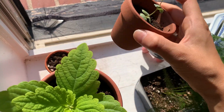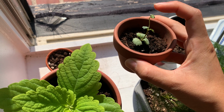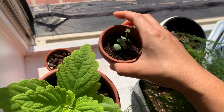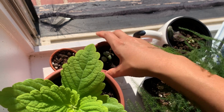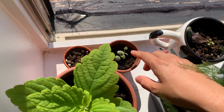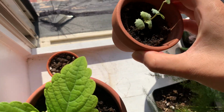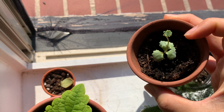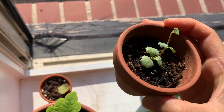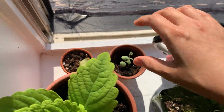Over here I have another cutting I've been trying to grow. I don't know if it will work or not, but this was from the plant store. They have a wall where you can swap cuttings, which is pretty cool. So I swapped my spider plant cuttings for this one, so we'll see if it grows or not, because it's so pretty. I love how the leaves look. It's very interesting. I think it's a succulent, but we'll see.